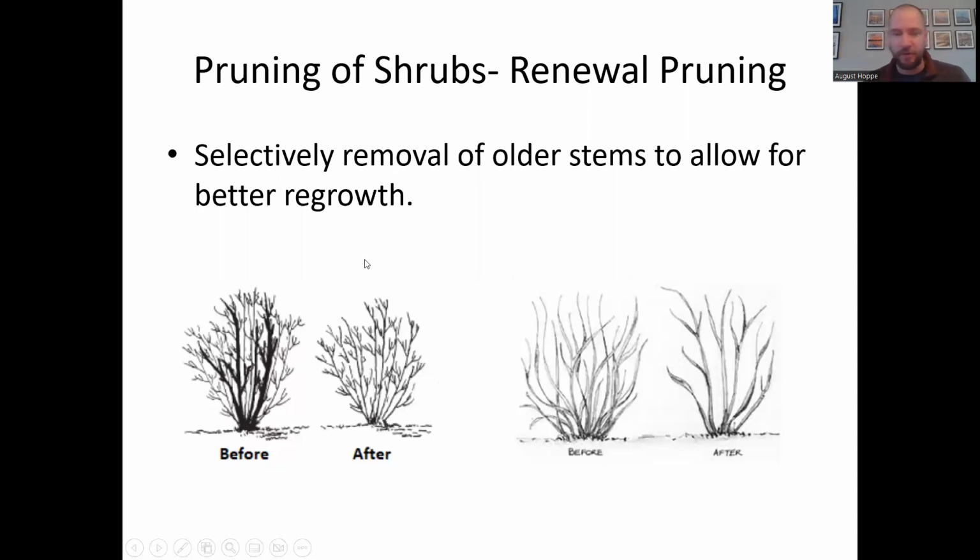This whole type of pruning, we call it renewal pruning. It's really that selective removal of older stems to allow for better regrowth. So you can see on this shrub here, it looks like it could easily be a lilac, where we've got 1, 2, 3, or 4 of these older stems. They're woodier than the others. Their blossoms aren't as strong as the other ones. The leaves might be a little smaller.